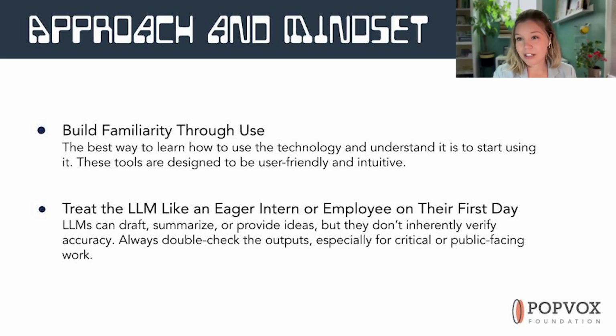These tools are incredibly intuitive and user-friendly, but until you sit down and dedicate time to explore and experiment with what they're capable of, it's challenging to truly understand how they'll be useful for you in an official capacity. However, our second big approach and mindset recommendation is to treat the LLMs as if they were an eager intern or an employee on their very first day supporting you in your role. The LLMs come off as very confident in their answers and their abilities, but the information that they provide is not necessarily accurate or in alignment with your stance, beliefs, or knowledge as the elected official. It is vital to double check the information provided, especially for public-facing work.